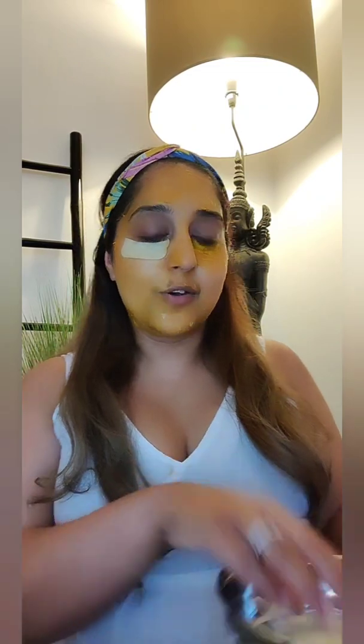Yes, the mask will feel a bit runny, but if you put a thin layer on with a brush, you get a nice even layer all over because it acts like a bit of an enzyme. You don't want it to be quite mashy on the face like the previous mask, with the avocado and the banana. You want it to be quite a smooth paste.